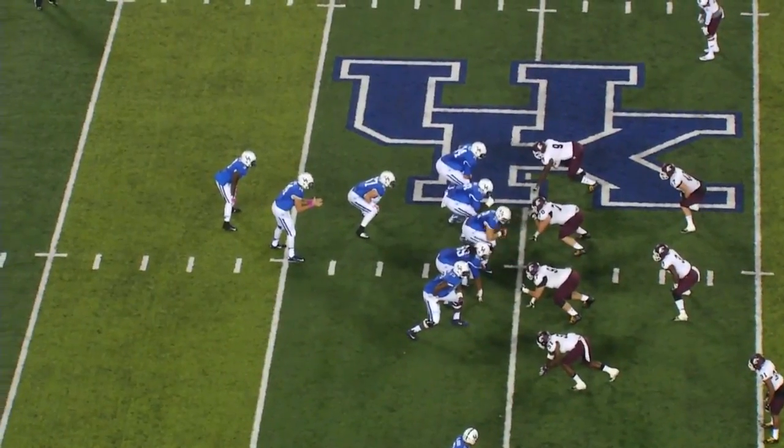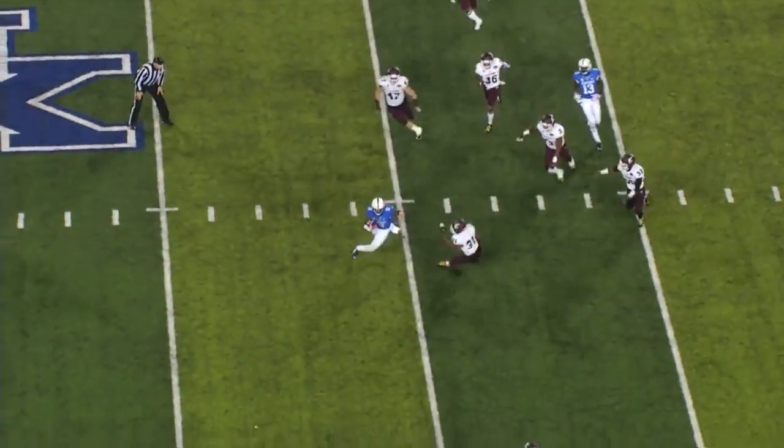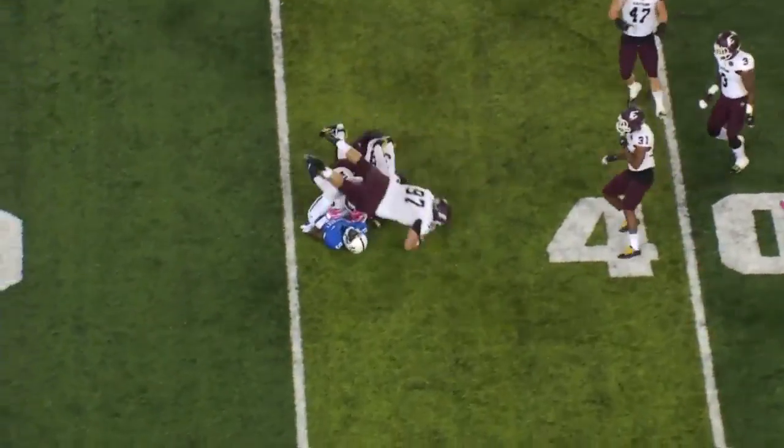2 receivers right. Wide side's the left. That's where Badette is. And that's where Tolles is looking now. He comes back over the middle. Throws complete to Johnson. To the 40, trying to get outside and he cannot.